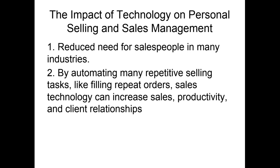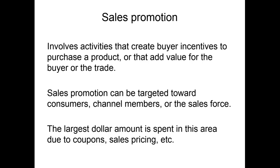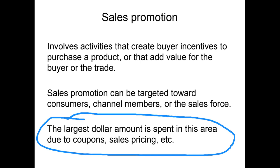All right, sales promotion. Even though advertising is expensive, the largest dollar amount spent in marketing is here. And that's because when you're putting out coupons or sales pricing, that's an expense. Or if you're not classifying it as an expense, it is a reduction in sales because you're giving a pricing discount.